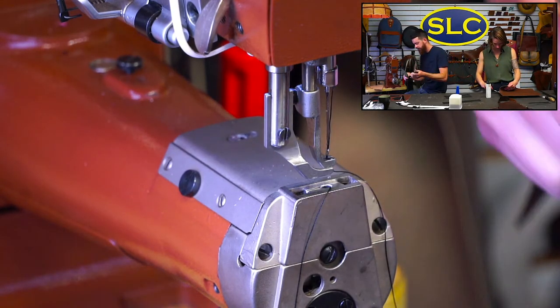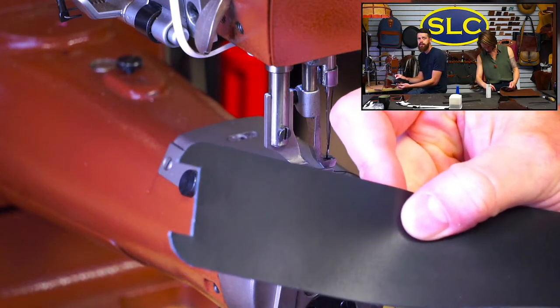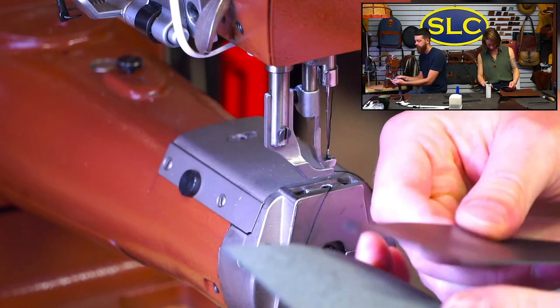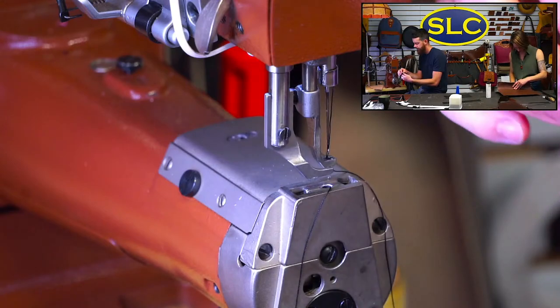Alright, so I got that on one side of the bottom gusset. I'm going to do the same thing, take another side gusset, and put it on the other side of the bottom gusset, just like I did that first one.